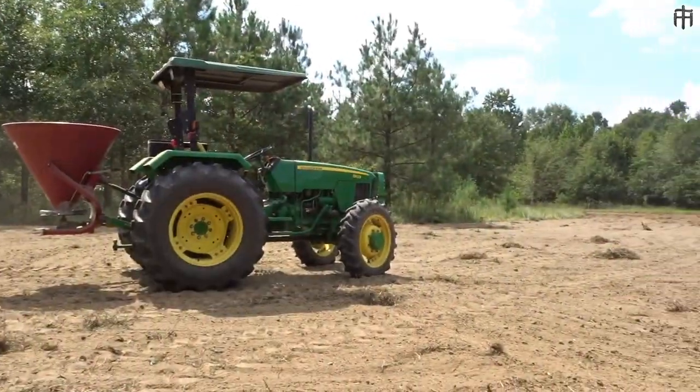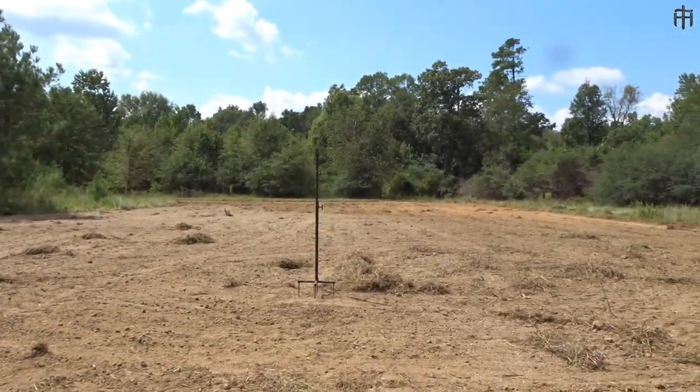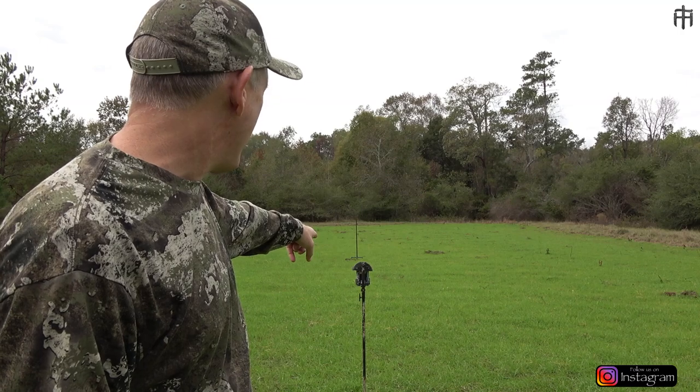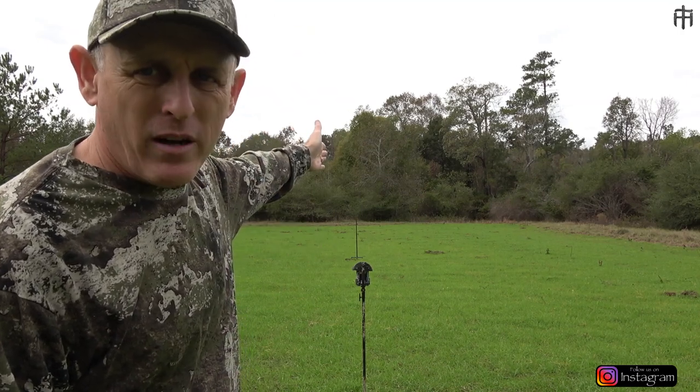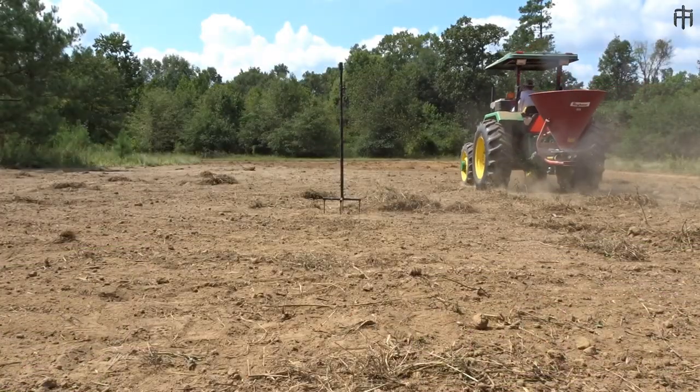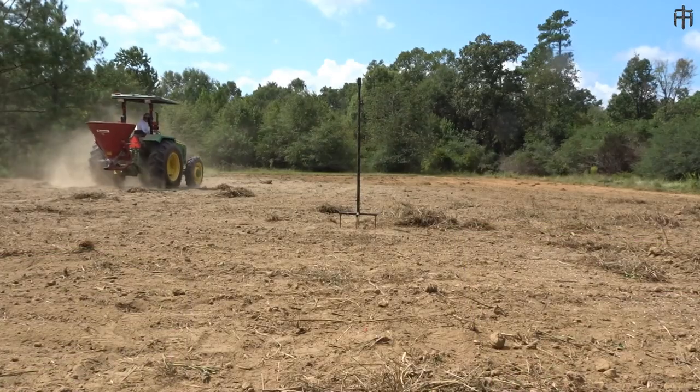But this season, I took this small tenth of an acre plot right here and split it right down the middle. You can see I've got my high def Browning trail camera right there, and then I've got a stick out in the middle as well that separates this plot in half. And basically what I did in mid-September when I planted all my other food plots, I planted this side in Buck Forage Oats and I planted this side in Tractor Supply Oats.